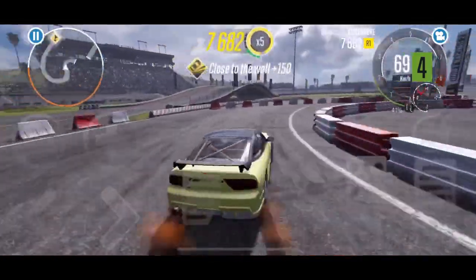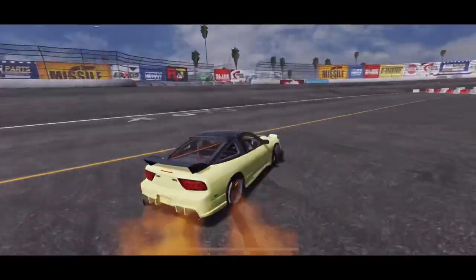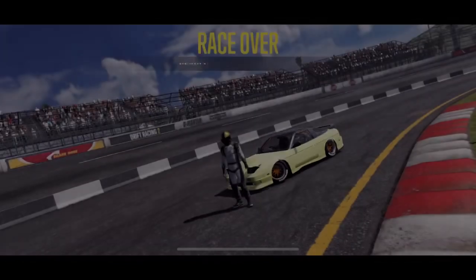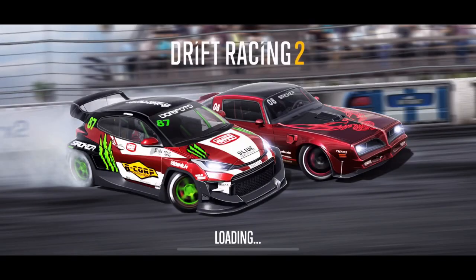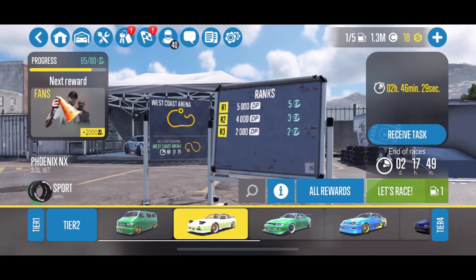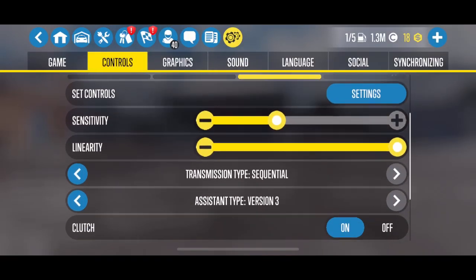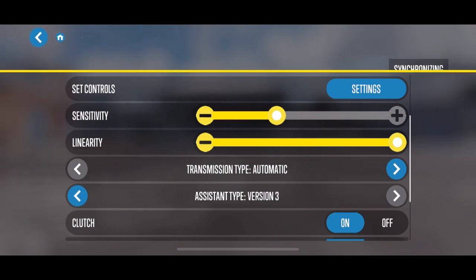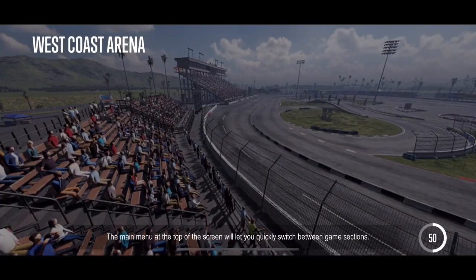I'm also going to talk about why you should use certain things, or why I prefer sequential manual to other transmissions. Hopefully you guys can get some more information out of this video and use it in your gameplay when you're playing. I've had a couple questions on this about what to use and why, and how it's beneficial to maybe use a sequential over an automatic.